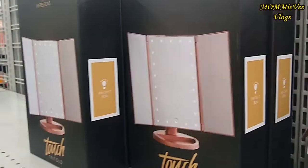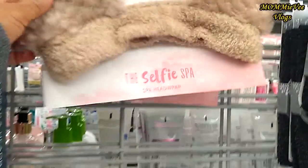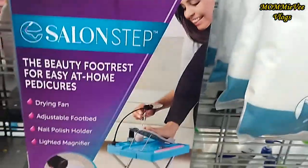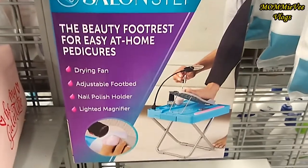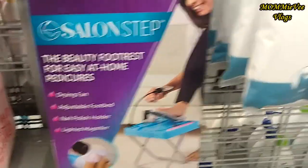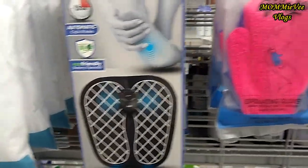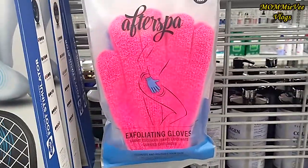And also this one, the tripod LED mirror, so I'm gonna get that one too. And also the spa wrap and headband. So look at this, so cute, the selfie spa. And also this one, the salon step, the beauty footrest for easy at home pedicures. So if you like to do your nails, your polish, so get this one. I'm bet you're gonna like this one. Okay, look at this spoiling gloves, the pink color, I like it. So cute. So pag mag-shower ka, just use this para for smoothing.